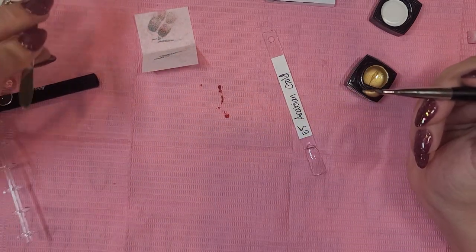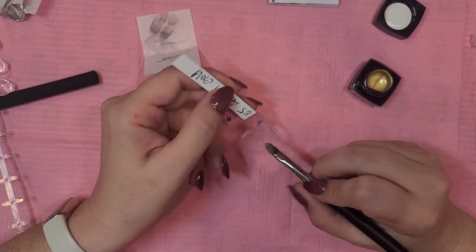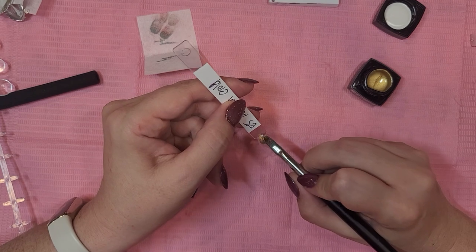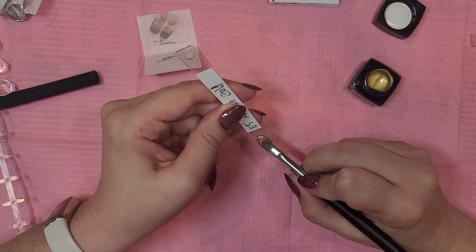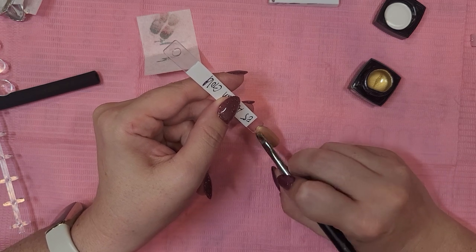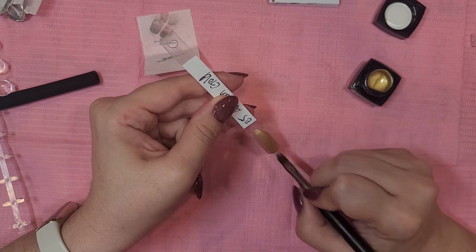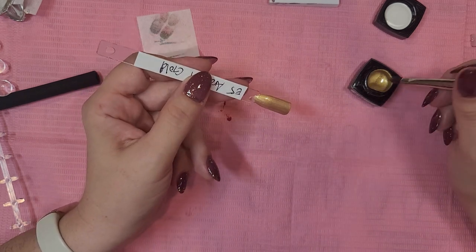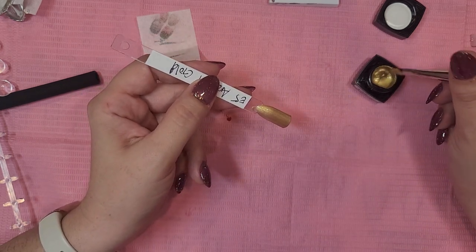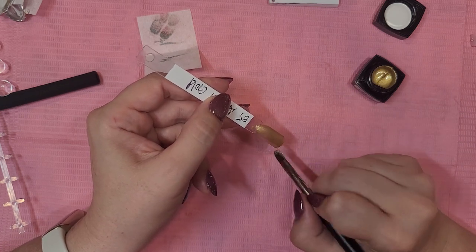Because the vintage gold had kind of like a tint to it because it's supposed to be vintage. So it had like a greenish patina in it. So I didn't go with the vintage gold because I wanted it to be more liquid gold, more traditional gold color. Which this is kind of giving.